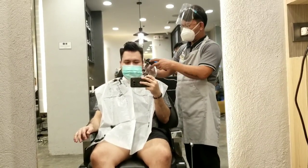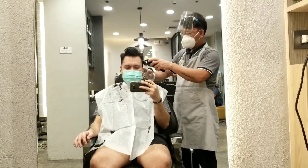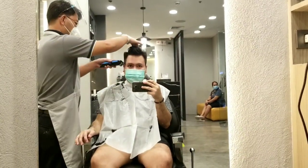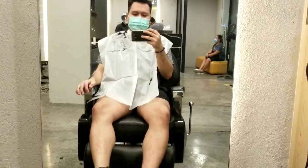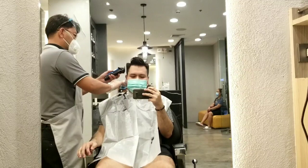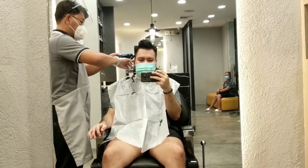And then, you feel safe as well because all of their stuff is disinfected. They disinfect their scissors for hair cutting, and they also wear gloves. And of course, you can see the barber, my hairstylist, he's wearing a face shield with a mask. He removed my mask, then put it back on.